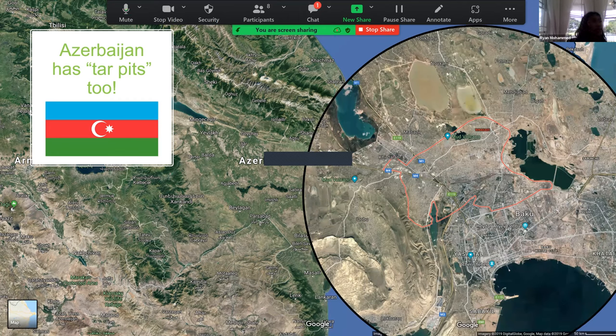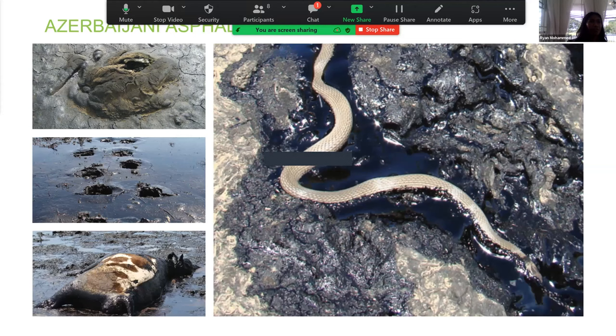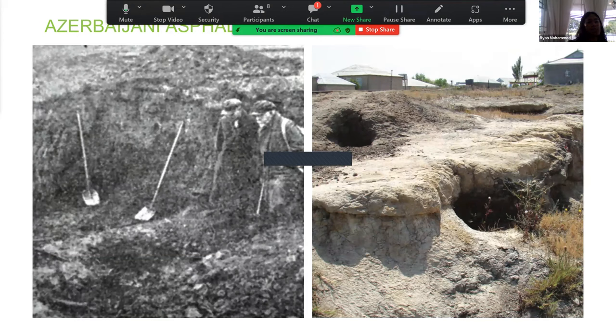And so like the tar pits in Los Angeles, the Azerbaijani asphalt seeps also trap birds and other animals, even in the modern day. So here we have, for example, in the upper left, a photo of a duck that was trapped. We have footprints, probably from a cow, and the photo below the footprints is a cow, as well as a snake that was entrapped. So all of these modern day entrapments also used to happen hundreds of thousands of years ago. And this entrapment has preserved the remains of countless organisms over the last hundreds of thousands of years at this seep near Baku.